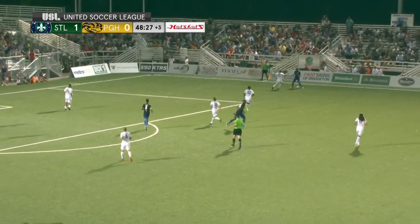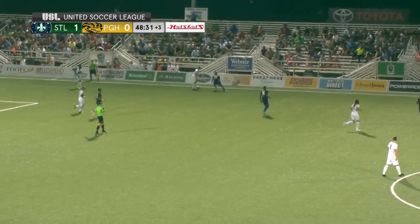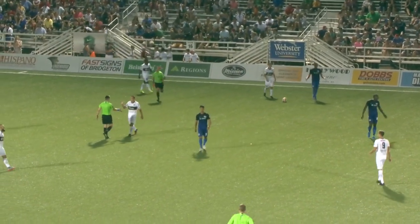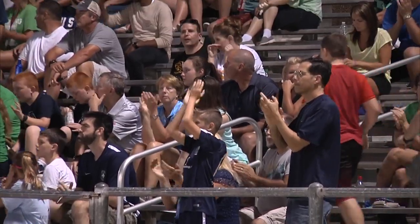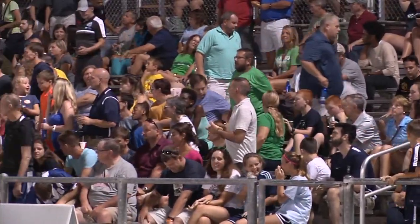Absolutely. Pittsburgh waning moments. And that does it for the first half. Adewale picked up a yellow card as well, and for a defender to have a yellow before the half is over means that he has to be a little bit careful in the second half that he doesn't pick up that second and get sent to the showers.